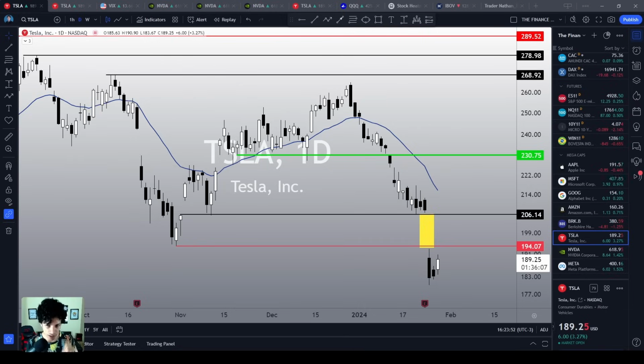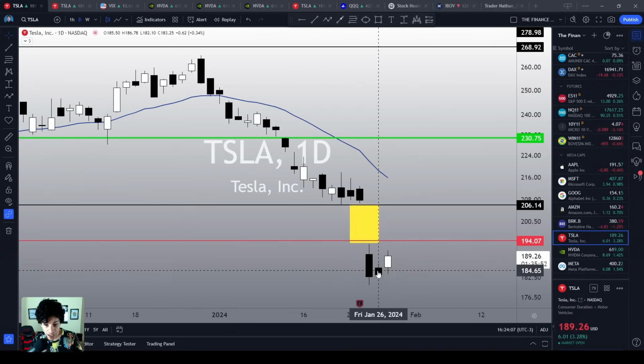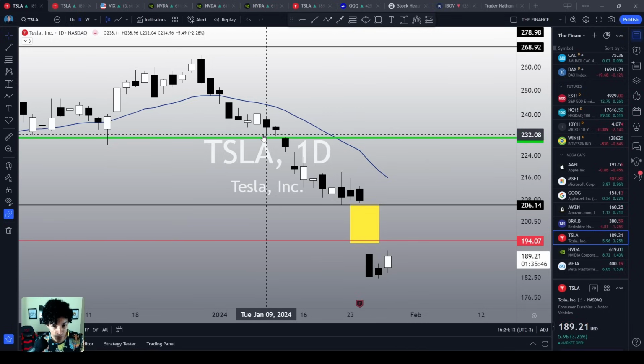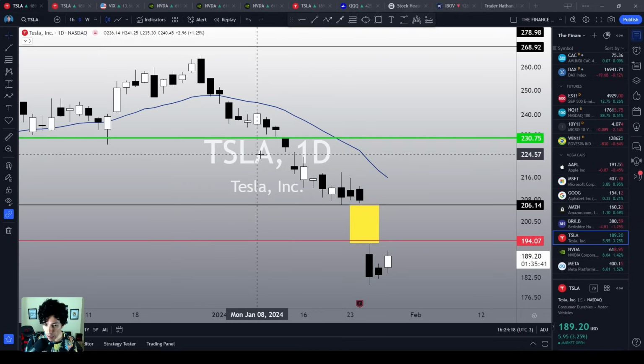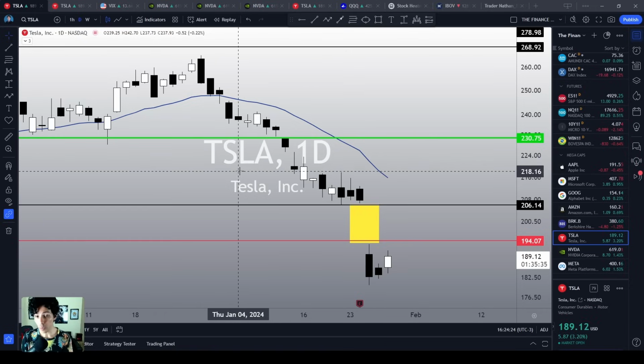And yes, we are trying to react. Tesla is up more than 3% right now, the moment I'm recording this video. And by closing at such a high level, we're going to see Tesla closing above the previous candlestick's high for the first time since January 8th. So in more than 20 days, it is going to be something new, and this could be a quite interesting pattern, suggesting that Tesla could bounce a little bit more, a little bit higher.